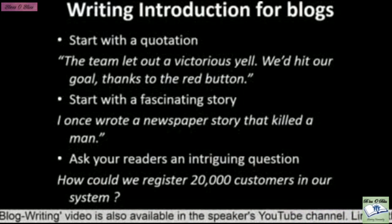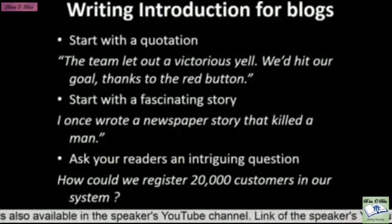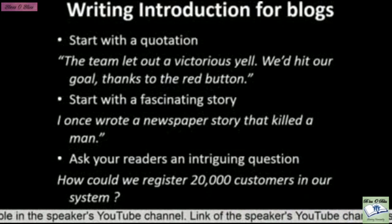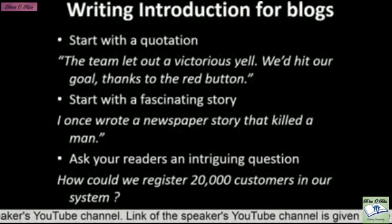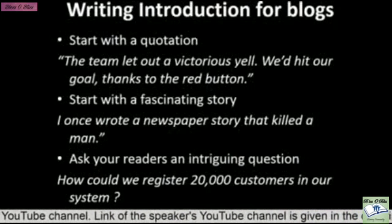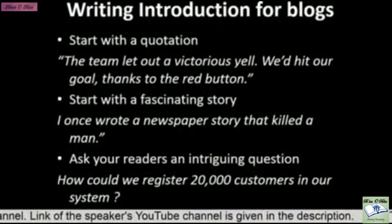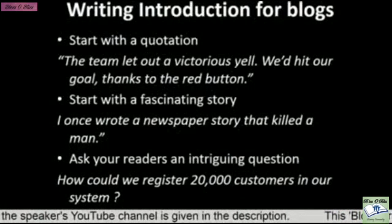The story may run. Ask your readers an intriguing question: "How could we register 20,000 customers in our system?" So these hooks. What are the hooks here? Quotation, fascinating story, intriguing questions. These are the hooks for the readers, which take the readers till the end.